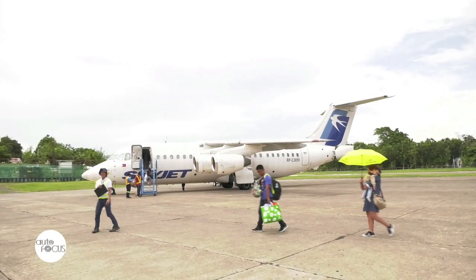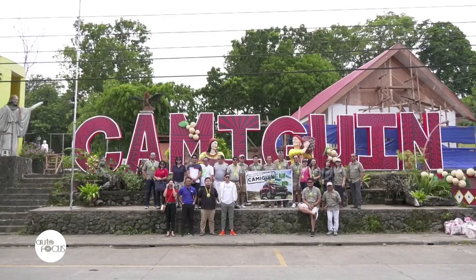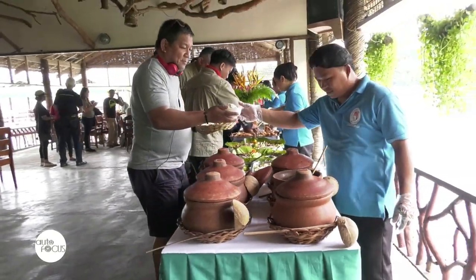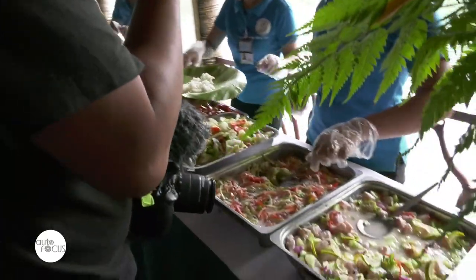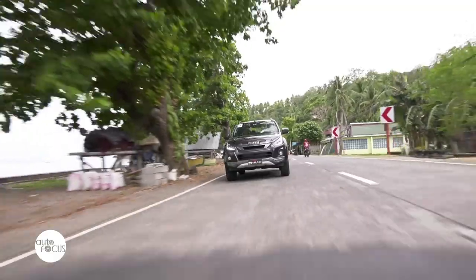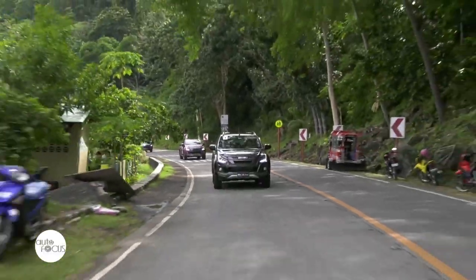We started yesterday. We boarded a direct flight from Manila to Camiguin by Skyjet. As soon as we arrived in Camiguin, we had a sumptuous lunch of local favorites: seafood, crabs, shrimps, all coming from the seas around Camiguin. And then we went on an adventure riding two brand new D-Max LSA.